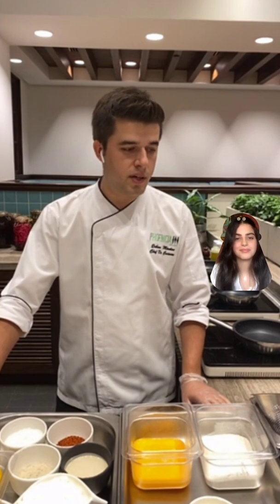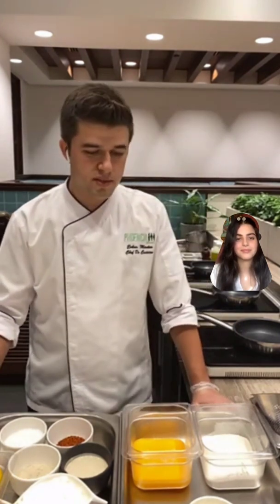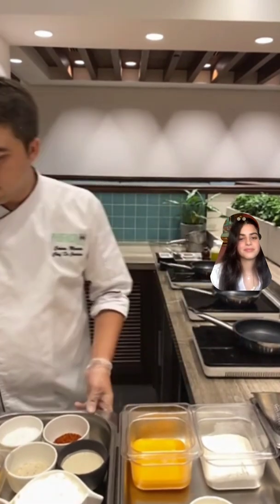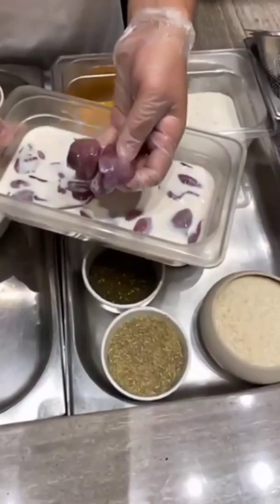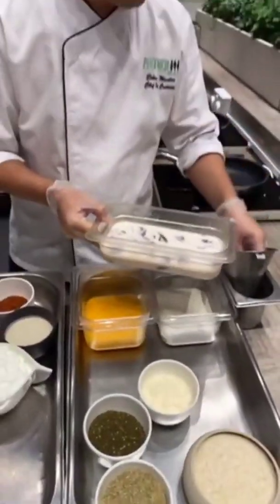And today I'm gonna present 2 of our best sellers, which is chicken liver and sibas sayadeya. So let me start with chicken liver. And here we have some chicken liver, and we just soak them in milk overnight. And we're just gonna strain them now.